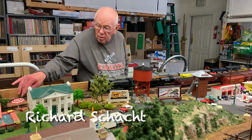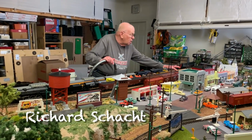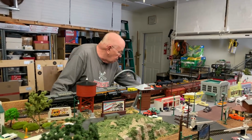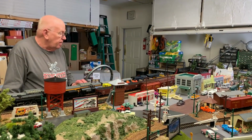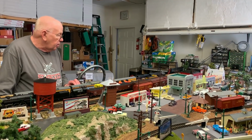And not everybody had Lionel as a kid. A lot of people had American Flyer. I had American Flyer. Just as cool. And this is really interesting because it's a total mixture of very, very modern and very much mid-century antique.